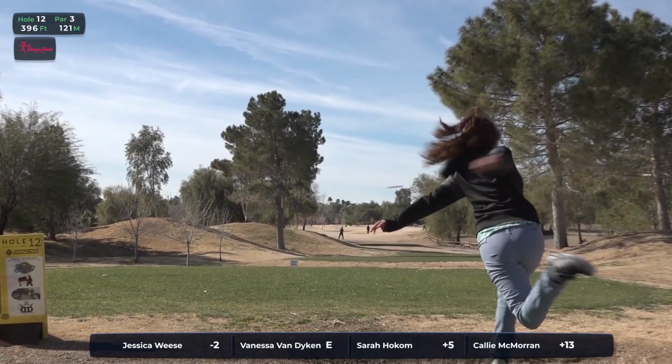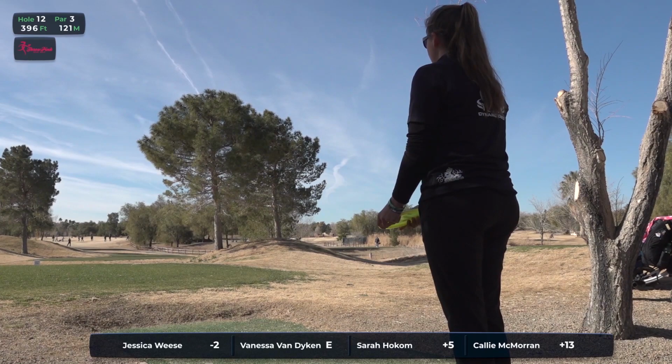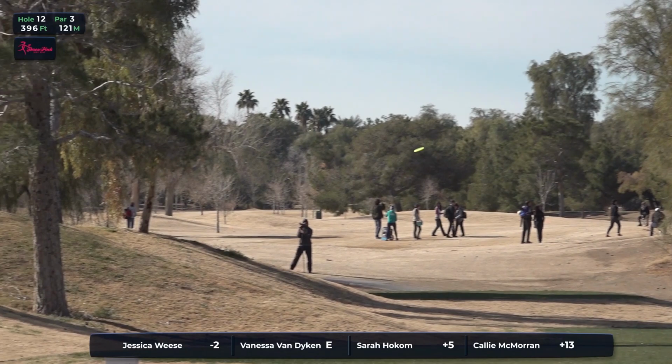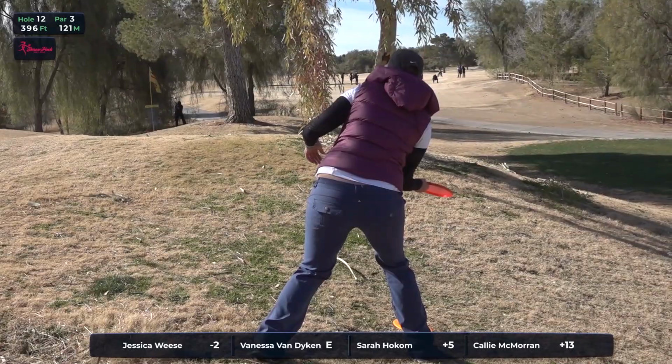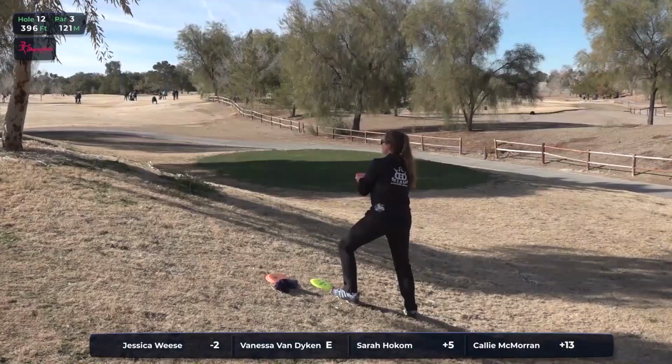And this looks to be the same. Really good height. A little bit of skip. She'll find herself just behind Vanessa, but still a very good shot. And another great angle. Yeah, absolutely. This just needs to hit and sit. Those are some great drives. Sarah's going to have the toughest approach probably here, as she's still playing up, we'll say, the left side of this fairway. And a little forehand puts her within 15.